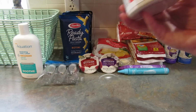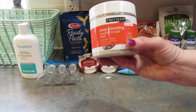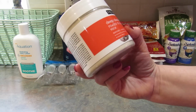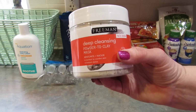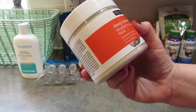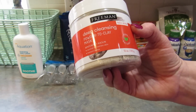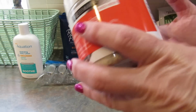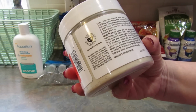Next, by Freeman, I found this Deep Cleansing Powder to Clay Mask. It says face and body, and it is bentonite and kaolin. It's for normal to combo skin, and it's an instant detox. You get 13 ounces, 100% natural, and I actually bought this for my daughter because I have ultra dry skin.